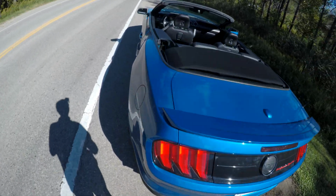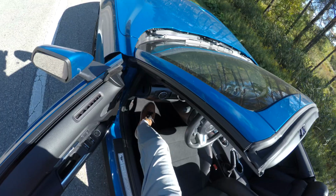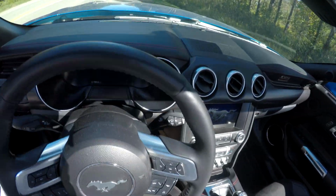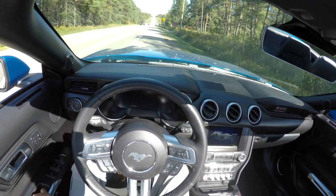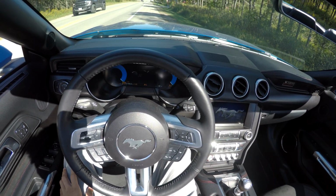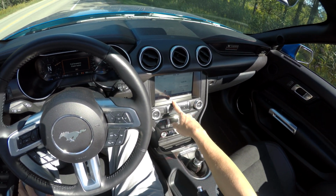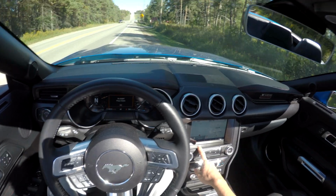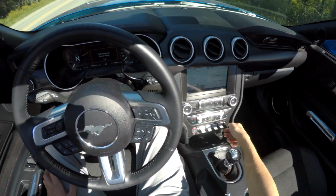Unlock her. I'm gonna keep the top down. I have the microphone in a different position, and we'll see how that works out today. Okay, first I put the ignition on. I love the Ford chimes. I think they're some of the best in the industry. They're just very pleasant.